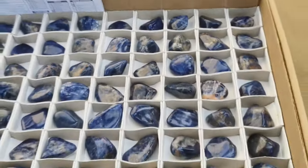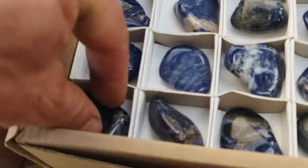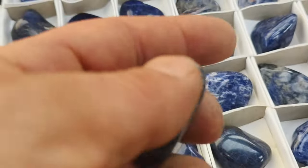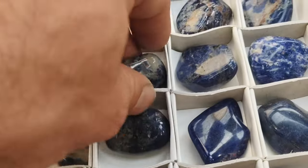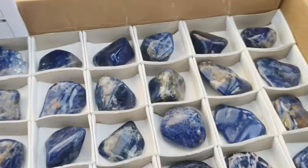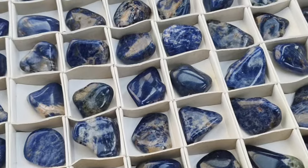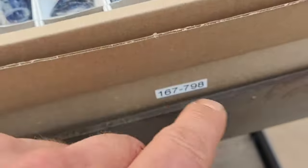Next up, from the now sprayed stock, we got Sodalite and Pyrite. This one here in the corner, hiding away because it's shy. A lot of Pyrite there. That's very cool. There's 70 of these small little palm stones or freeforms. And I'll tell you what, for 70 of these that weigh 1.18 kgs, $25 is an absolute steal. This is flat 837.